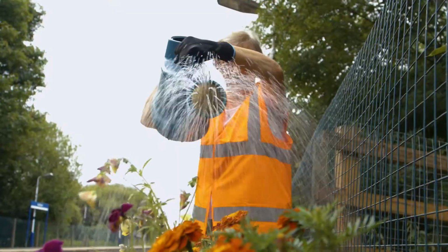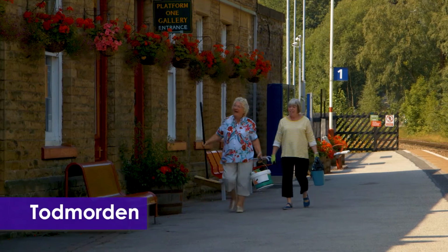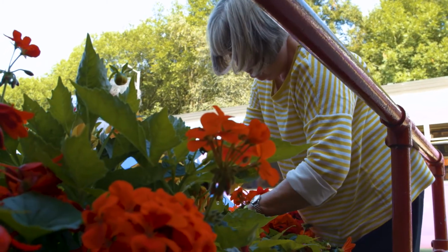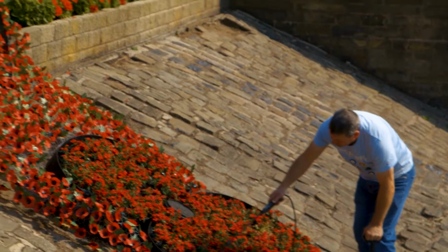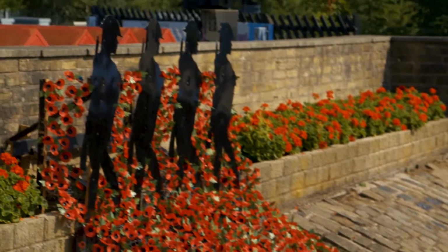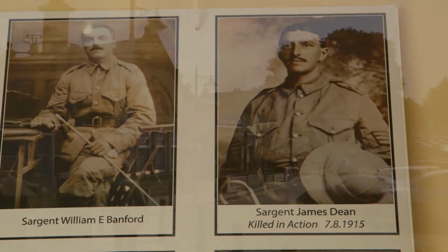We enjoy doing it, and it's an improvement on the village. Makes the village look better. We've various themes each year. This year it is all red for the World War I celebrations. The Todd Pals, they marched out from here in 1914. A lot didn't survive, and this is a representation of the soldiers that returned here to Todmorden to be reunited with their families.